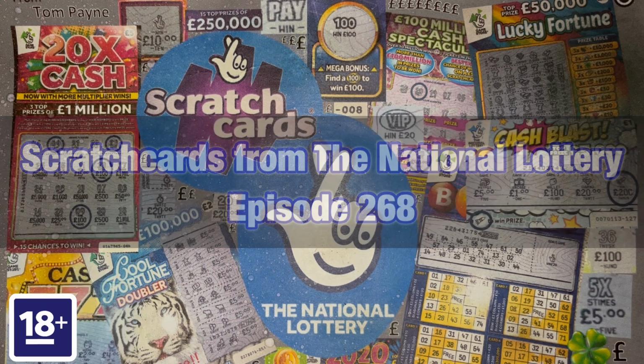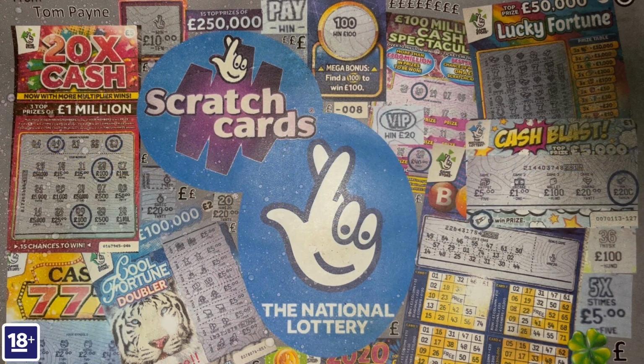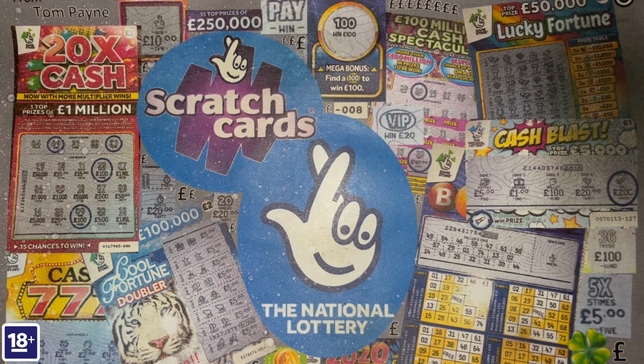So today I've got £20 worth of scratch cards for you. Thought I'd go with some £1 scratch cards today. I might live to regret this, but as I say, you never know, it's about being in the right place at the right time. That's all it's about. So today I've got five of each £1 scratch card that you will currently find in a 20 slot dispenser.